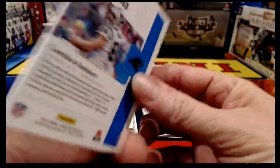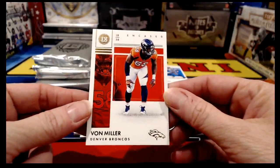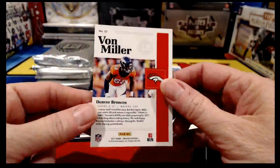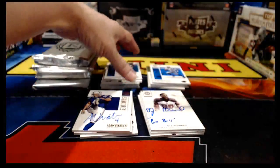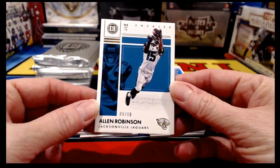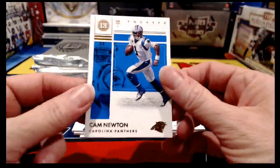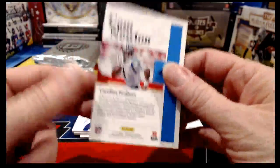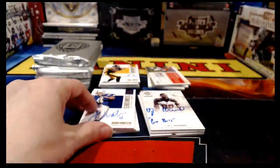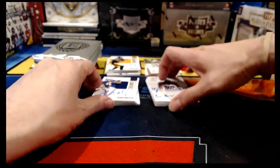So Greg Olsen for the Panthers, first up on our base card there. Von Miller for the Broncos, our base card here. Allen Robinson to 10, our base card for the Jags. And Cam Newton for the Panthers, base card out of that pack. Now, let's take a look at our hits. I already see one that I like a lot.